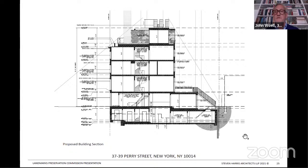This is the proposed. There you see the lot line that exists between the church to the north and us to the south, and where the excavation will be occurring. Also, you see the location of the rooftop addition, and the fact that it's pulled back, at least the glazing is pulled back. The roof extends a little bit to the rear facade, but the glazing is pulled back approximately 5 feet. Next.